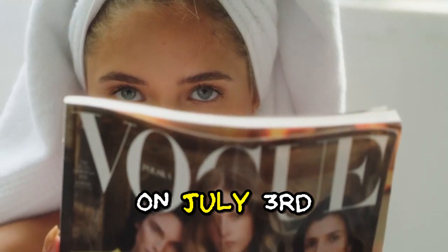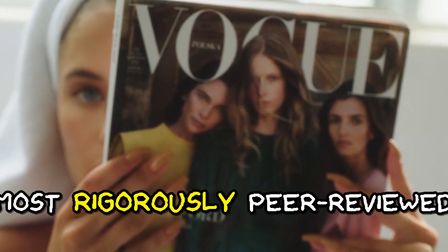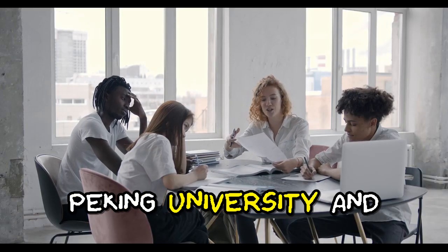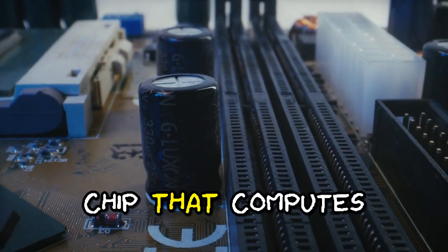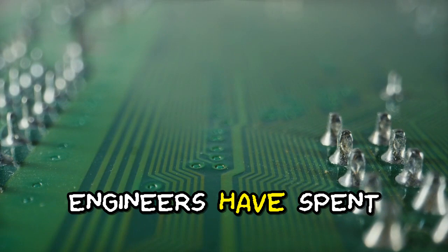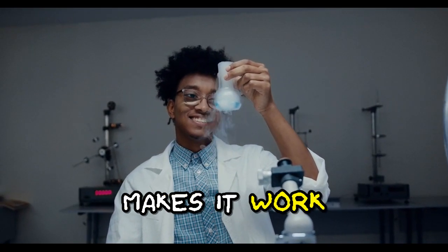It was published on July 3rd, 2026, in the journal Science, one of the most rigorously peer-reviewed scientific journals on Earth. A team from Peking University and the Chinese Academy of Sciences did not just build a faster processor. They built a chip that computes the way a brain actually computes, by turning what engineers have spent decades trying to eliminate into the exact feature that makes it work.